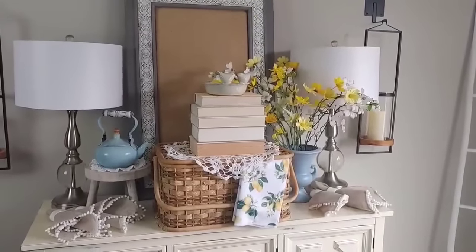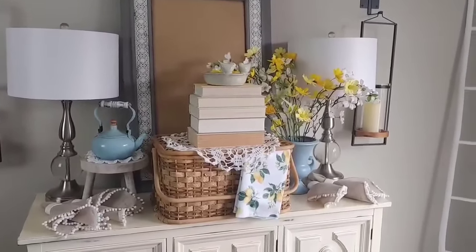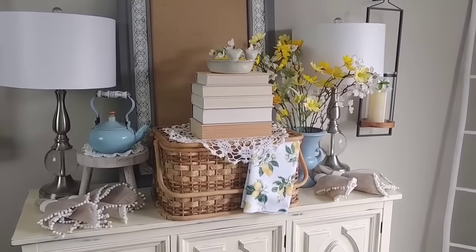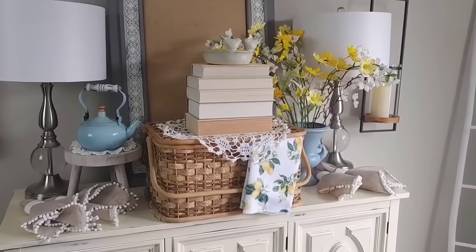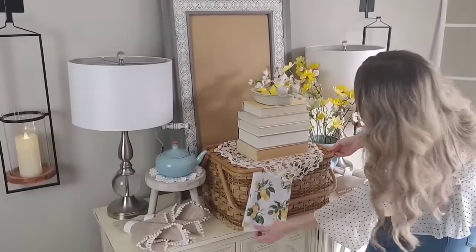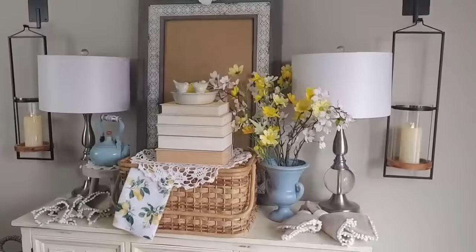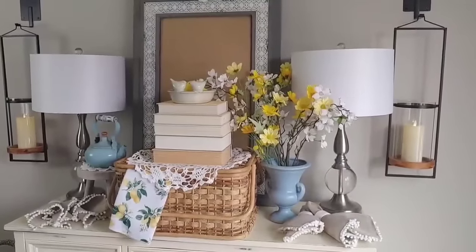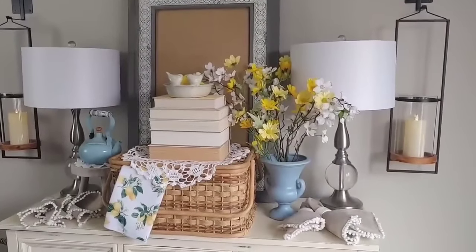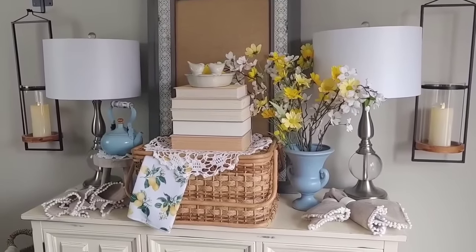I love how this little vignette turned out. It really says summer to me, especially with the picnic basket and the colors. But I felt like there wasn't any yellow on the left side. So to balance it out, I'm just going to slide that little tea towel over just so I have a pop of yellow on each side of the picnic basket. And to me, I just feel like it looks more visually appealing and it's just so cute and definitely very cottagecore.